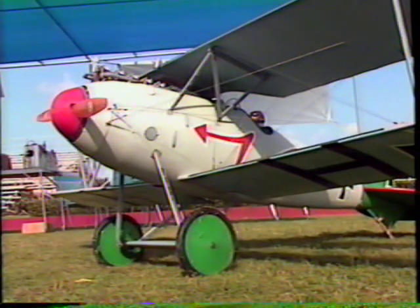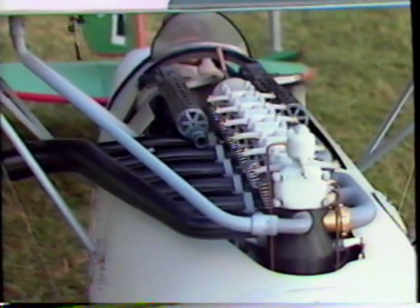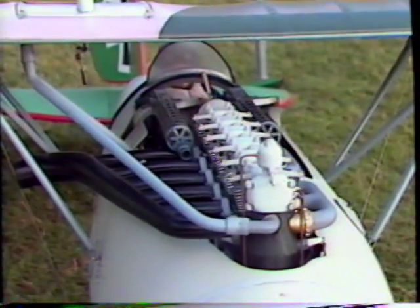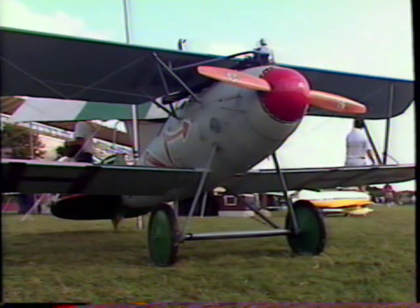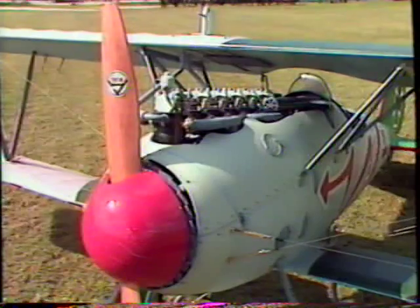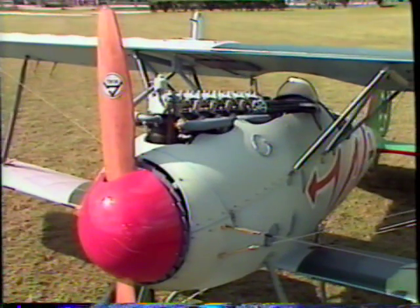This is the prototype of the new Proctor kit, the Albatross D5A. Builder of this model is Dick Hansen. Dick is an optician from Oregon with 30 years RC experience. Well, I'm Dick Hansen from Portland, Oregon, a member of the Portland Sky Knights, and I've flown in the Top Gun Invitational 3 years in a row now. I brought my Albatross down here for the competition. It's a prototype kit for Proctor Enterprises.